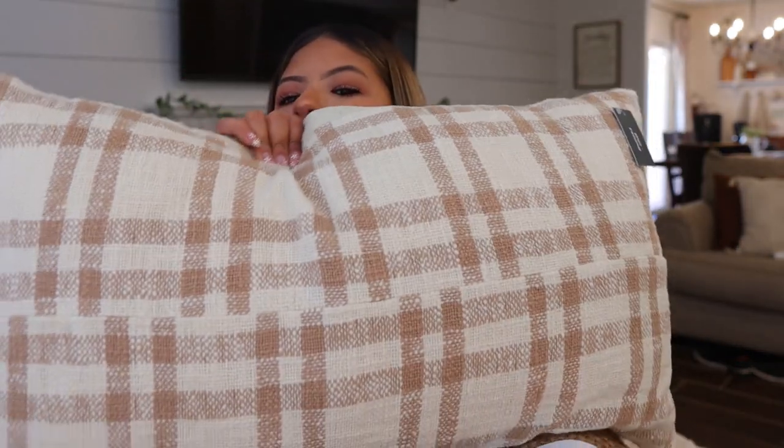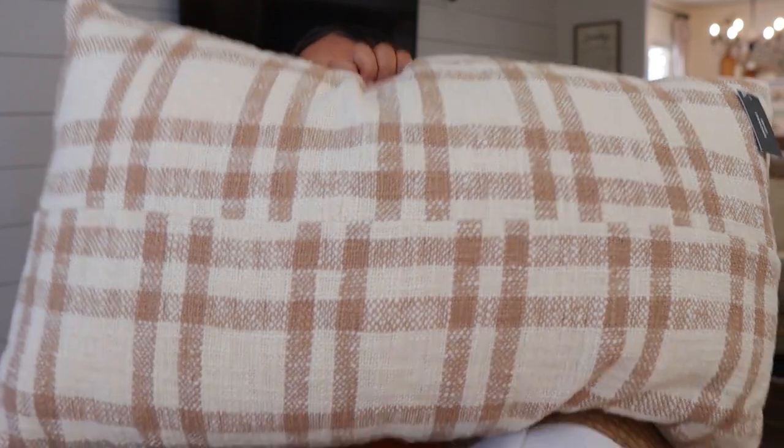I already have a few items hearted because I know I want them, and I'm not even going to risk trying to find them at the store at this point. I'm just going to order them. But this was $30, and it's going to look so perfect with this pillow right here that I picked up. This is just a lumbar pillow.